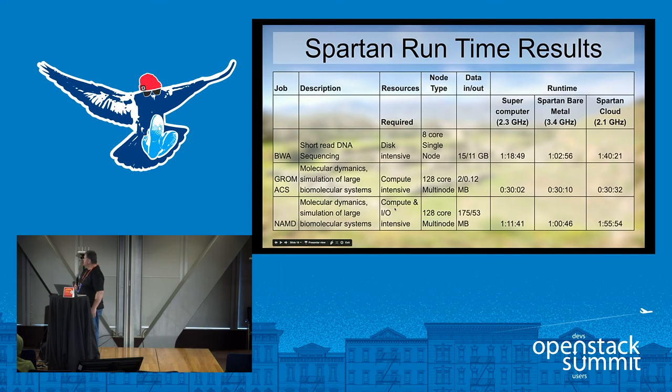And finally, the end result. We ran some benchmark tests on different jobs to see what the performance looked like. I've got a disk-intensive job to start with. Once again, we're talking about our traditional supercomputer there with all the attributes I described before, which we don't have money for. It delivered quite a good performance, 1 hour 18 for a job. The bare metal actually outperformed it, no problems at all. Surprise. Obviously we're running faster CPUs, but with the network and with the SSD disks, we get performance better than a supercomputer. It was quite a surprise. Obviously we can't scale to that size, but performance wise for the size we are, we get a good result.